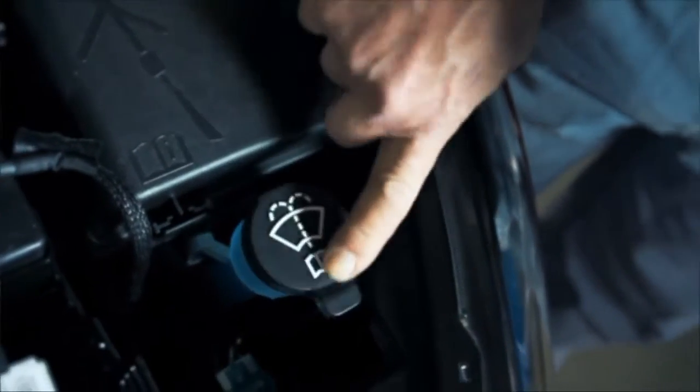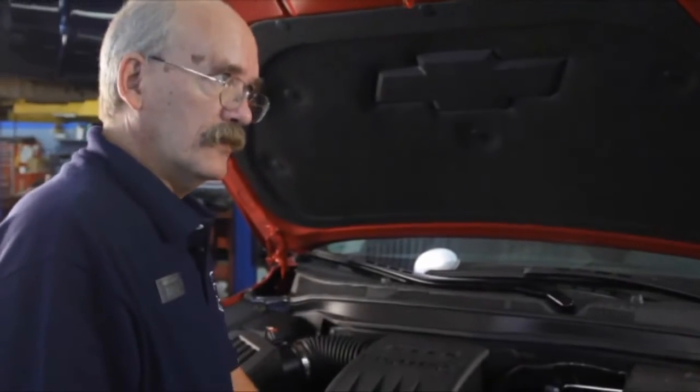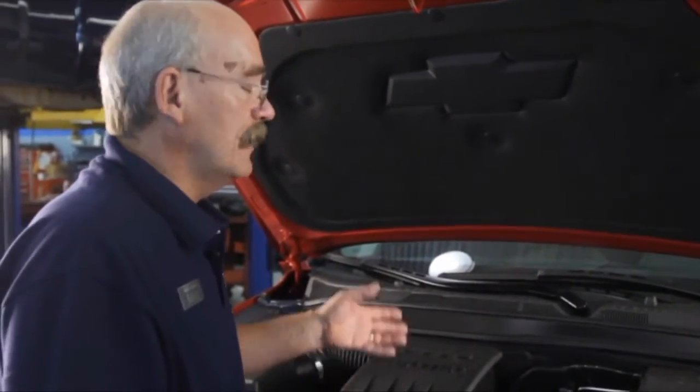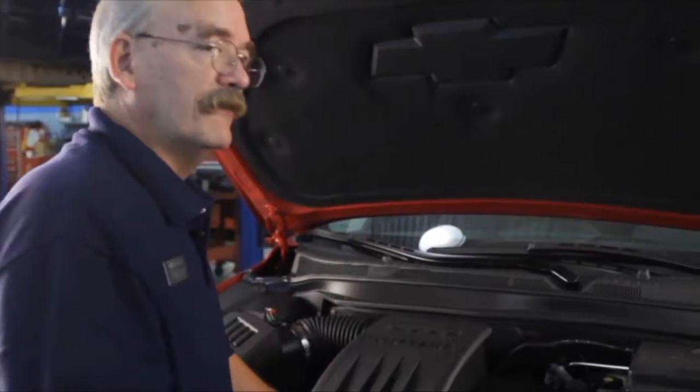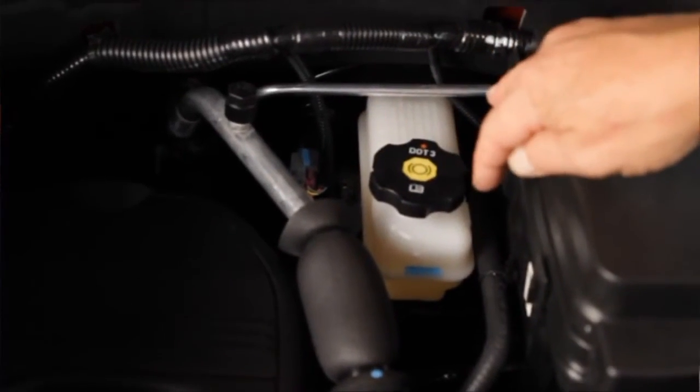You can buy it anywhere. When winter's coming, we want to get the winter blend. It has a little alcohol in it because there's nothing worse than 3 o'clock in the morning, snowy day, you can't see out the windshield. Put the stuff in till it runs out. You're good. Brake fluid's kind of an infrequent thing.